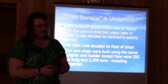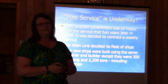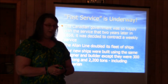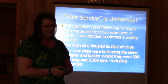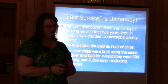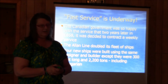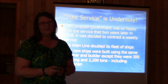So under the Allen Line with these four ships, they actually started getting fast service. The ships were able to provide service within the 14-day window. The government was very happy, and so they decided that in 1858 they would do weekly service. So the Allen Line doubled its fleet of ships, and they got 4 new ships built from the same builder in Scotland, except that these were a little bit bigger. They were 300 feet long and 2,200 tons, and those 4 ships included the Hungarian.